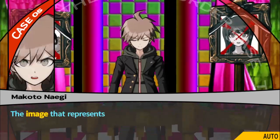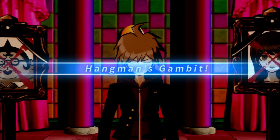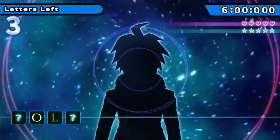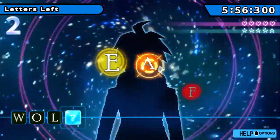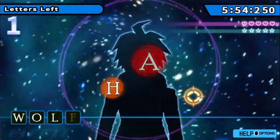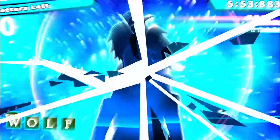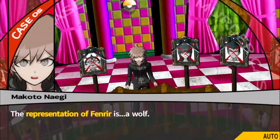The image that represents Fenrir is... Hang on, let's Hangman's Gambit. I'll guess. Is it a wolf? Yeah, it's just a wolf. That was just piss easy. The representation of Fenrir is a wolf.